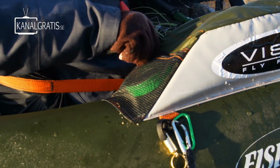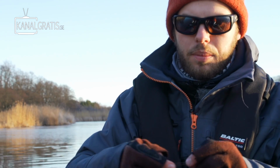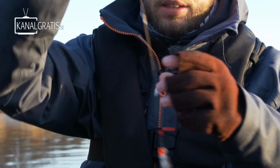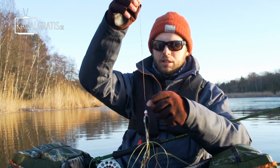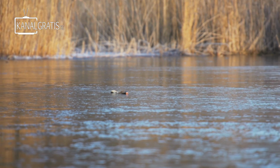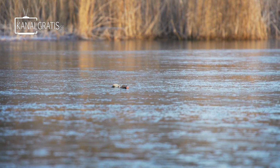It was a bit deeper in here, so I'm gonna put a cone head on. Makes the fly go a bit deeper, and you get another action out of it. Let's put it on the leader, like this, and a bead down there. Pontus, I need heavier sinking lines. Yeah, that's ice fishing, literally. The wiggle tail doesn't move so nice on the ice.